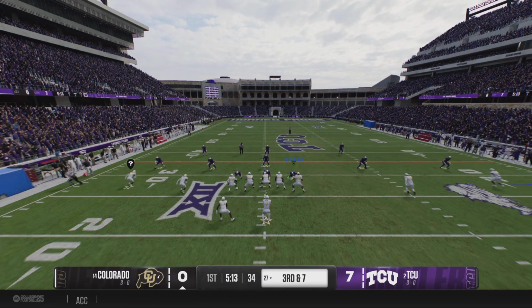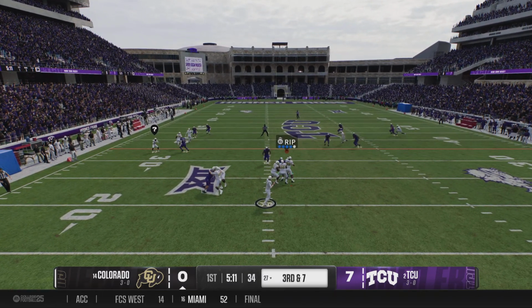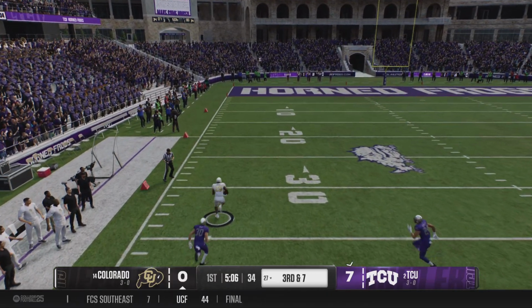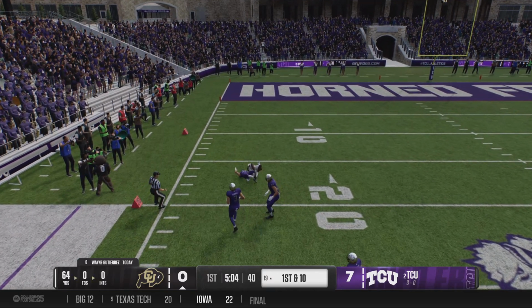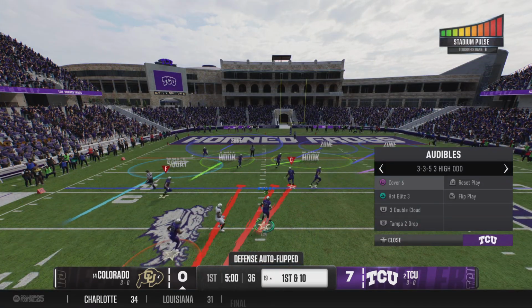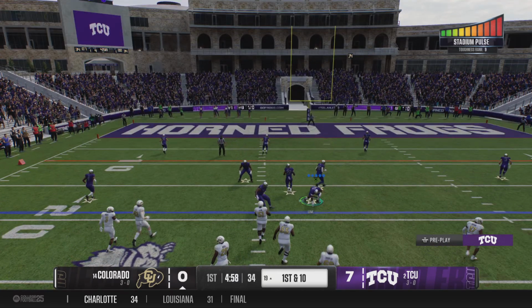And the Buffaloes racing to the line in the hurry-up. He lobs one high down the left side. And the ball is caught. He's inside the 35. And the tackle is made, but not before that completion gets them 30-plus.